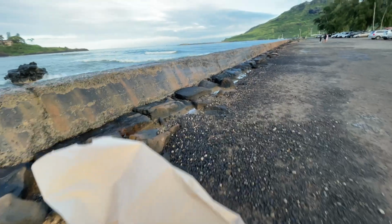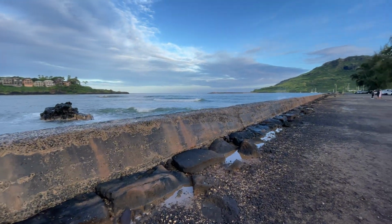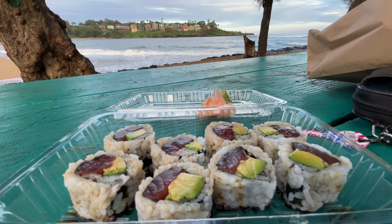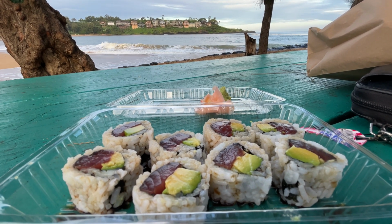I just bought some sushi. I brought it to the nearby beach. I'm gonna have sushi with a view. Well, it's more up north than it.